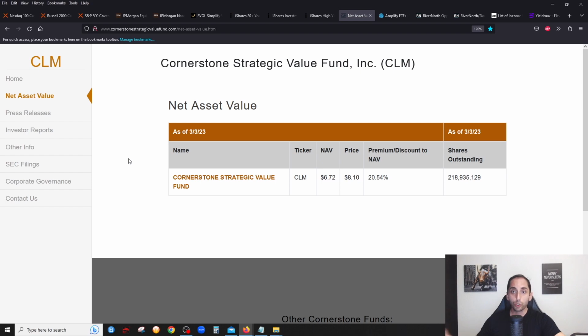Moving on to closed-end funds now. So CLM is, of course, a very popular one. It's at a 20.54% premium, so I don't think it's a good purchase right now. The premium is too big. Only when it gets under 15 and especially under 10 is when I feel closed-end funds are more interesting.